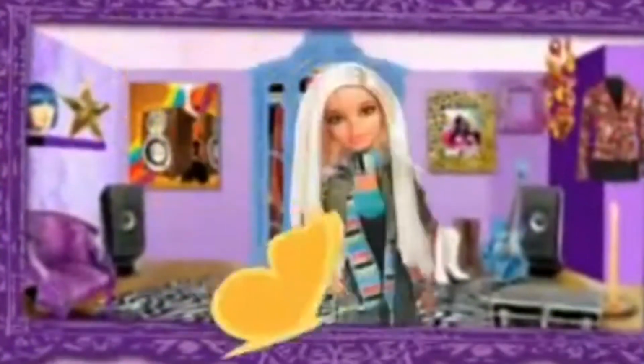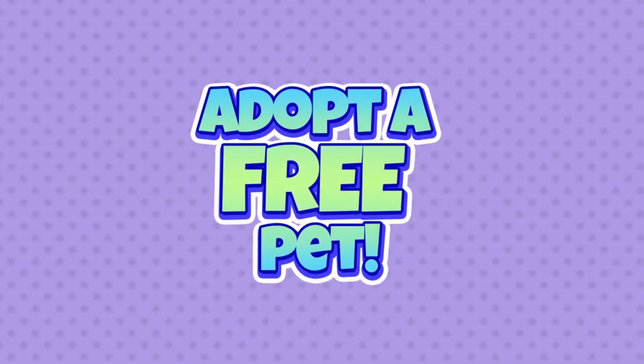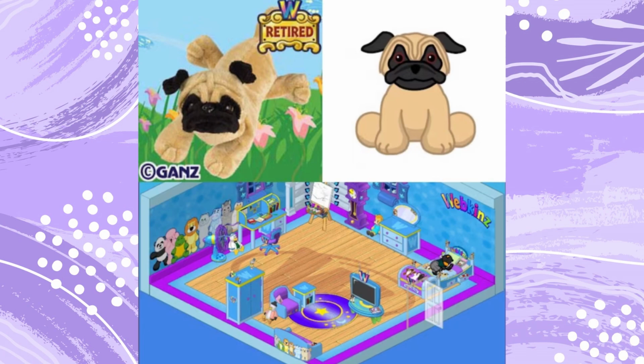Like with most websites at the time that had toys marketed alongside them, like Webkinz, you didn't have to buy a Webkinz to go on the website. You could go on webkinz.com, make an account, and if you wanted a special pet, then you would have to buy the pet. But with Liv World, they were like, no, you cannot even go on this website unless you buy a Liv doll, which is kind of a little crazy to me, but hey, that's their marketing strategy.